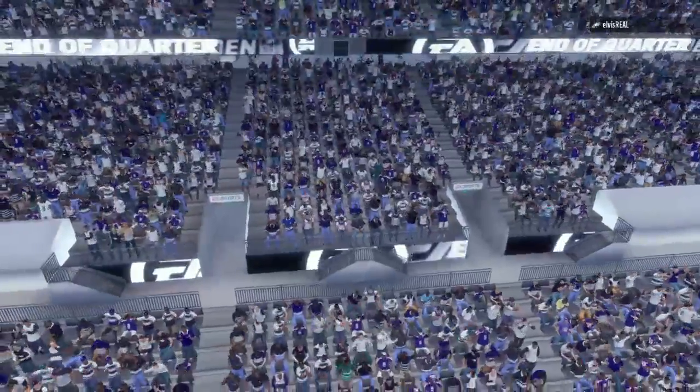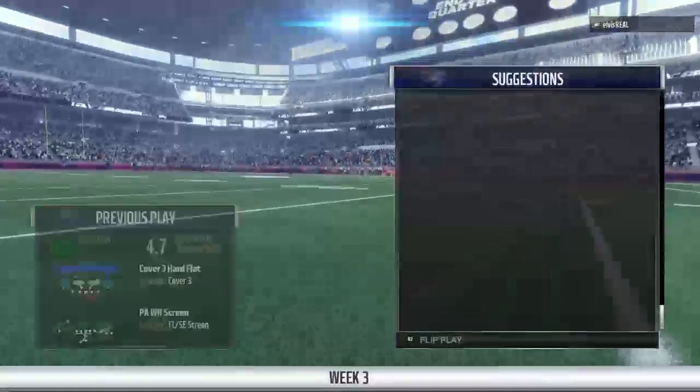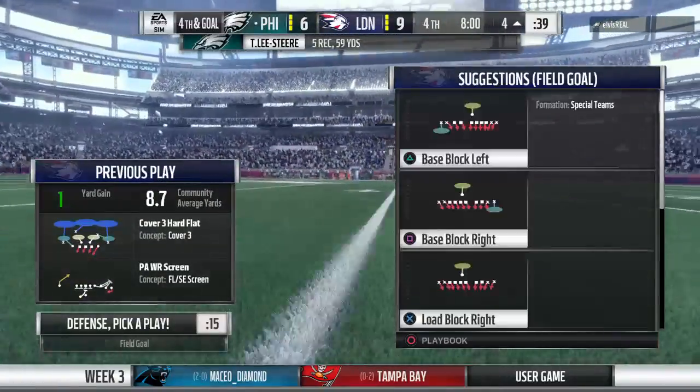Welcome back now here in London. It's been a very hotly contested game to this point. Just a field goal separating these two teams as we get set for the 4th quarter.